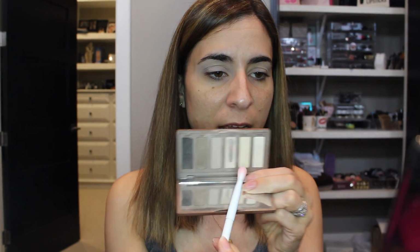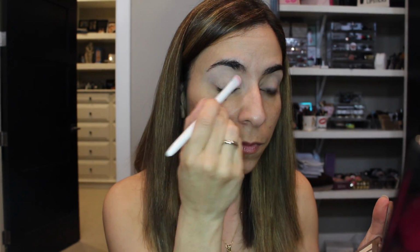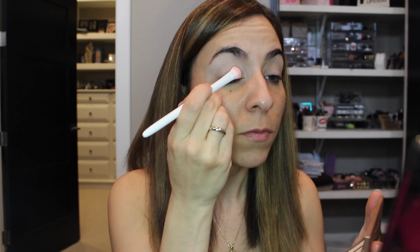So I'm going to use this brush to set my eyes. I'm going to go in with Walk of Shame by Urban Decay. This is part of my project pan. Okay, so far it's going on good. It's not packing a whole lot of color like my other brushes do, but this will manage.